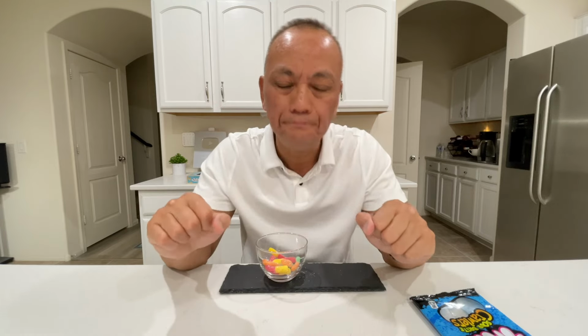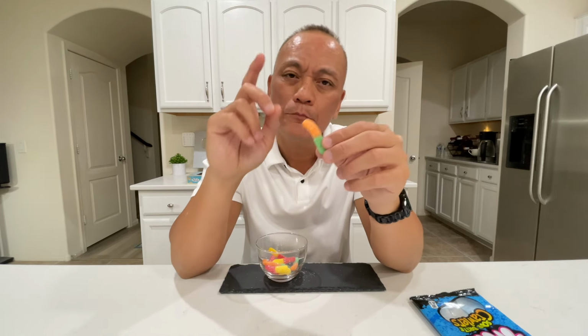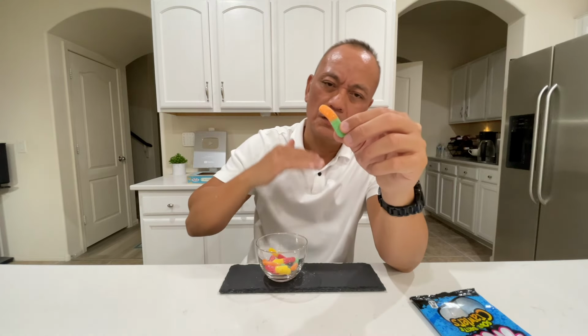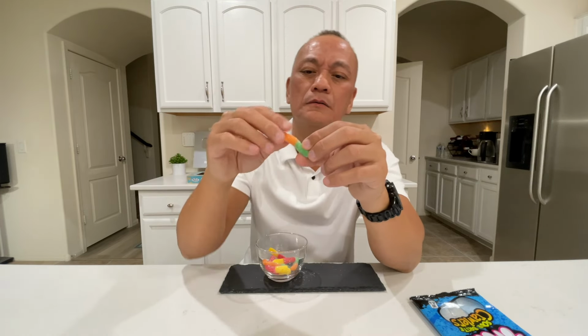Before I let you go, I want to talk about the three levels, the sugar level, the sour level, and the fun level. Let's start out with the sugar level. For each worm, the sugar level from low, medium to extreme high in sugar. I'm probably gonna say right in the middle. Actually, you know what? Maybe a little bit above middle.